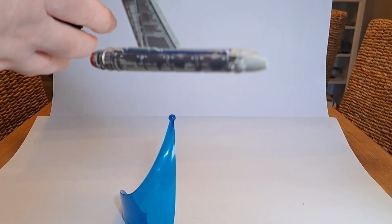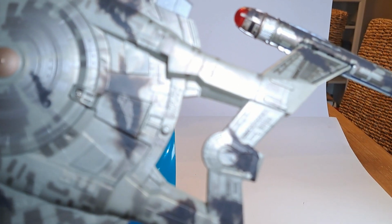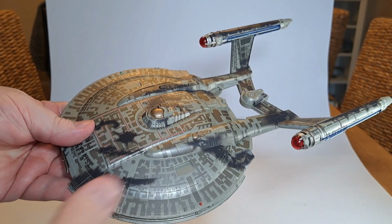There must be an attachment point. In fact, that could be the attachment point there. I think that will be where you attach something which the ball joint can then go into. Which is clever. It probably means that you can adjust how it goes, and it's very, very plastic.